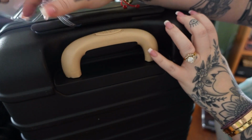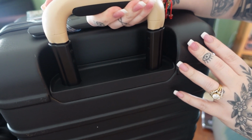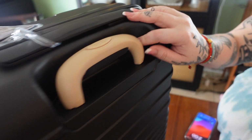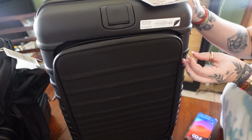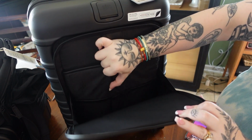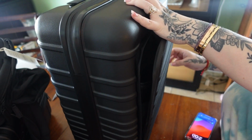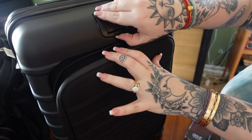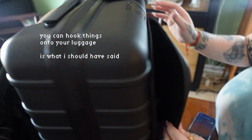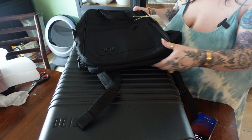I gotta show you guys this handle right here. It is like a squishy handle, like a memory foam. You see that? That is so nice. Oh, and another great feature is this thing. I'm glad I went with the medium and not the large, because the medium is big.